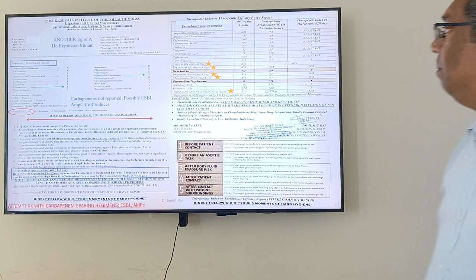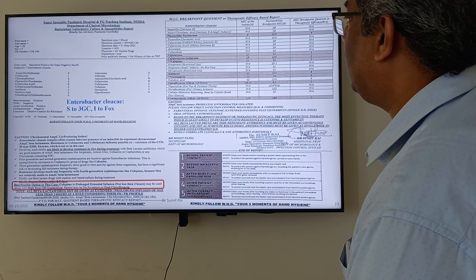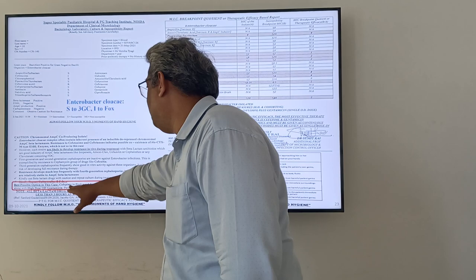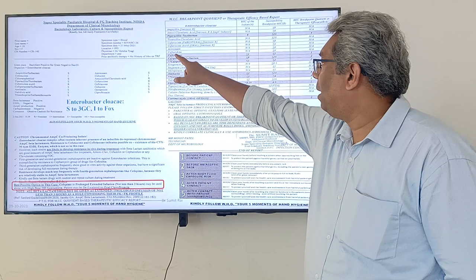So this is another case of Enterobacter cloacae, this is also a blood isolate. This was susceptible to third generation cephalosporins and intermediate to cefoxitin. So in this case we have reported that cefepime in prolonged extension can be given along with high dose gentamicin. So again, this is a blood isolate, it is always good to have a combination therapy and that too parenteral.